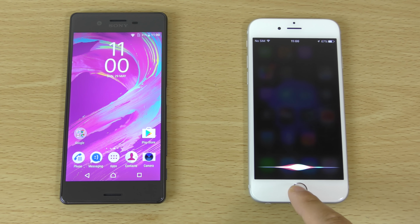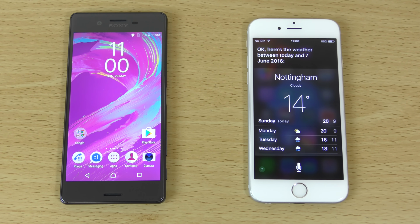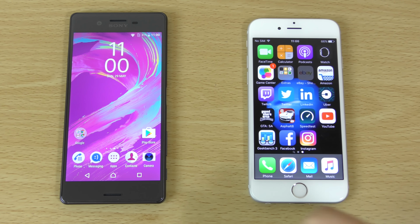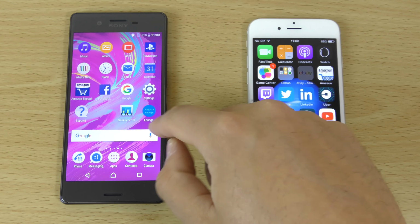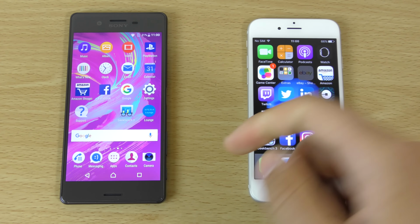So we do get Siri here, and I thought so. You can see she's full of life here. Weather. Okay, here's the weather between today and the 7th of June 2016. So you can see, I do enjoy the Siri experience a little bit more. Sony doesn't actually have a voice recognition, which is a little bit boring.